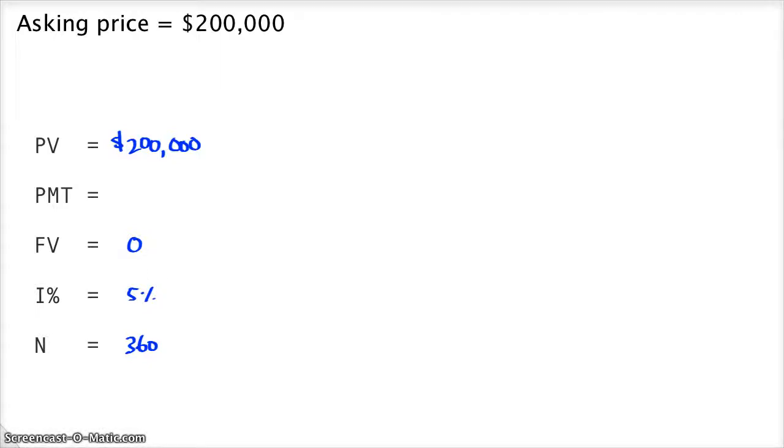This gives us a payment of $1,073. This is a retail transaction. $200,000 balance, a $1,073 payment, left with no balance at the end of 30 years, with a 5% interest rate.